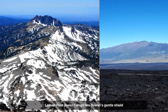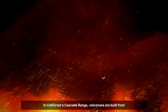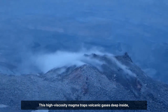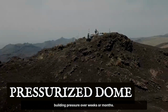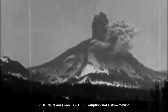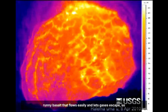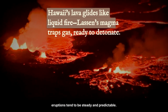Lassen Peak doesn't erupt like Hawaii's gentle shield volcanoes. In California's Cascade Range, volcanoes are built from sticky, silica-rich magma, thick as toothpaste and slow to move. This high-viscosity magma traps volcanic gases deep inside, building pressure over weeks or months. When the seal finally breaks, the result can be a sudden, violent release, an explosive eruption, not a slow-moving river of lava. Shield volcanoes, like those on the Big Island, produce runny basalt that flows easily and lets gases escape, so eruptions tend to be steady and predictable.